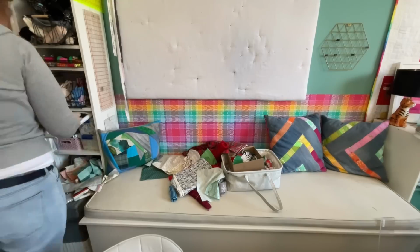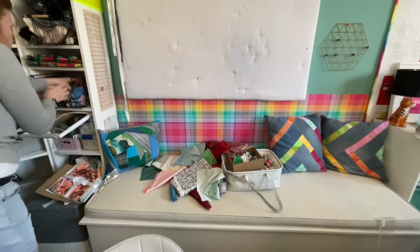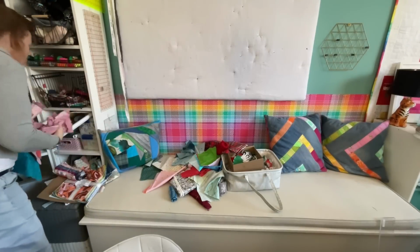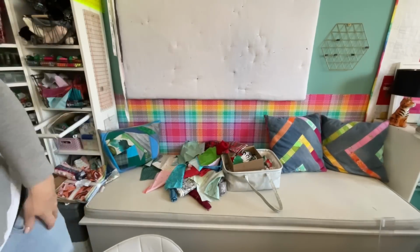So the Quiltmas one is going to be red, green, and white, sort of traditional Christmas colors. And the one we're going to keep at home is going to be brighter, more like kid-friendly kind of colors, I guess, for the one we're going to keep.